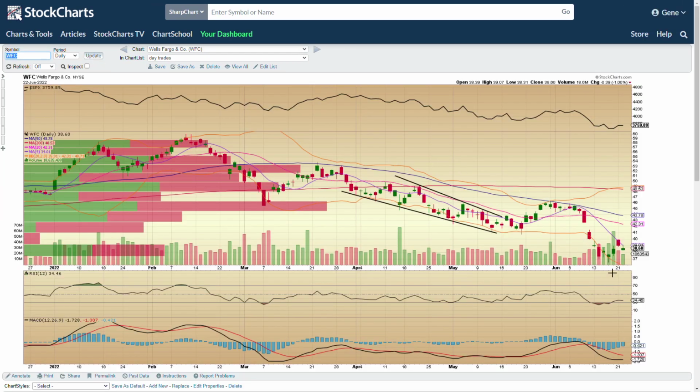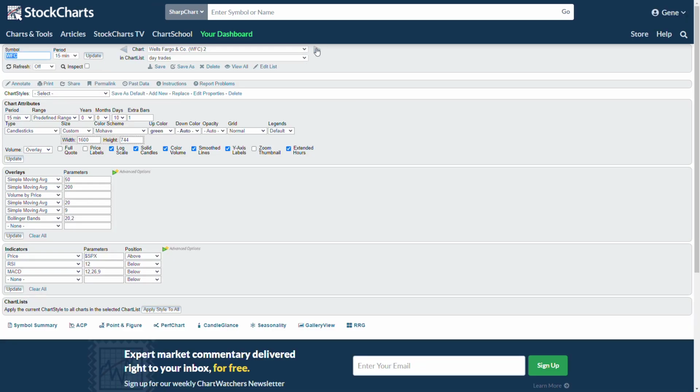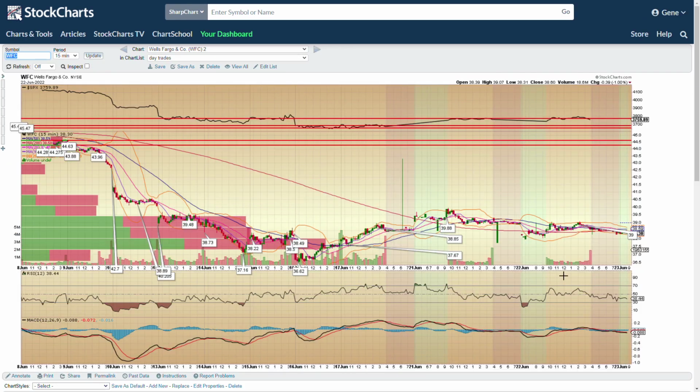Wells Fargo into the 9, seeing rejection, seeing a wick. We may see the banks pull back again today. You can see it's trading very flat this week. The last 2 days have been pretty flat. Not a lot of love there.